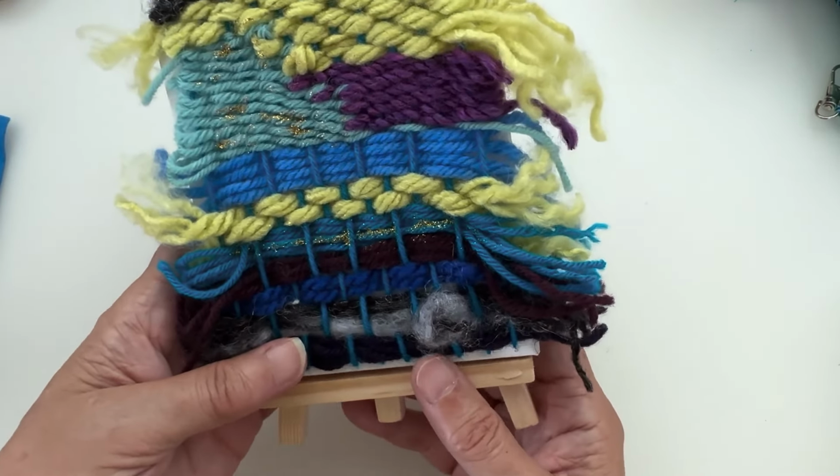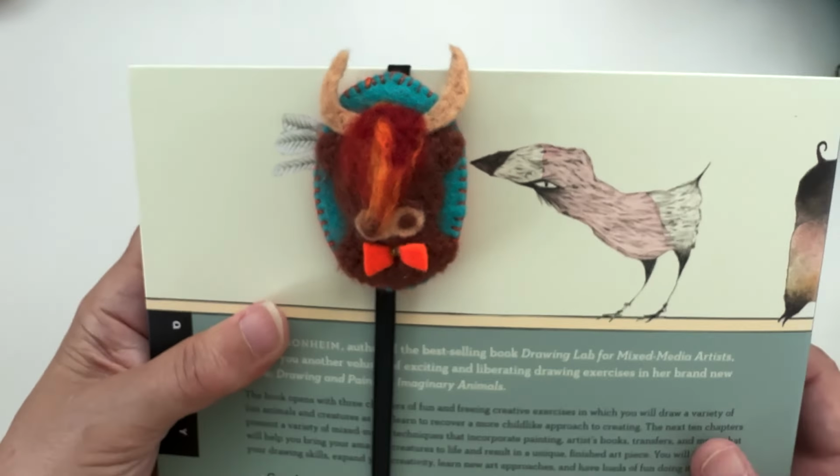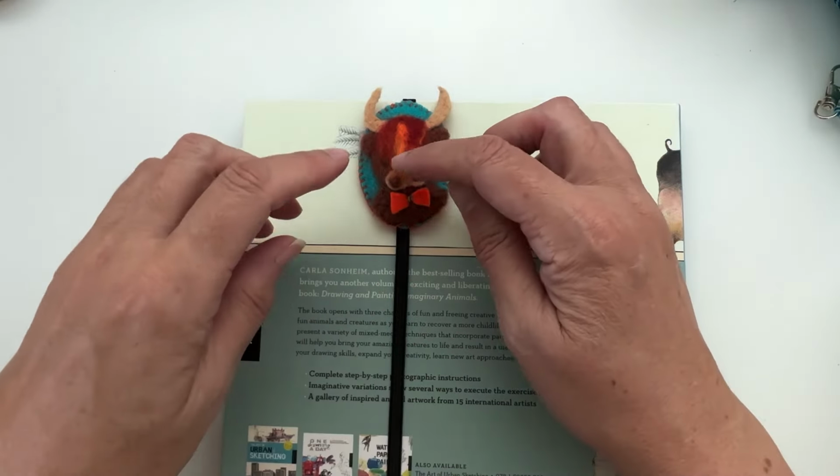So we've done needle felting, applique, weaving, Kumihimo discs, and then for the last task we made a bookmark. Now, see if I can find a book to put this on to show him off. Maybe on the back of it. Can't really see him that much on there. Kind of blending in. But here we have Hamish, the Highland cow.